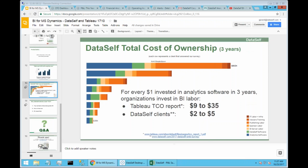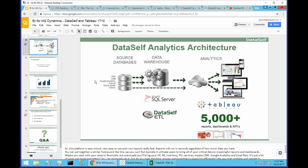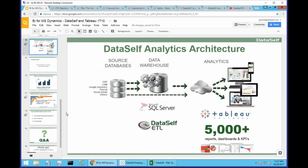Actually, the way we have built our framework, we pretty much support all source systems that go all the way back to 1999. So if you have Dynamics, Sage, whatever system, starting about the year 2000 and forward, our framework will work with you right off the bat. We have designed it to be backwards compatible.